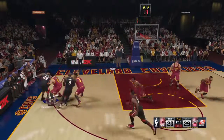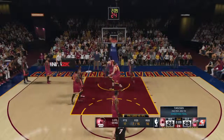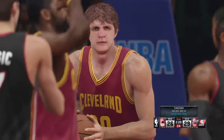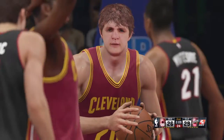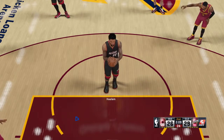Now here's Dang. 17 points for him last game against the Hawks in Atlanta. And a huge rebounding night as well, really controlling the glass. The offense just getting right to the rim, but at least they saved the layup with the foul. That's old school basketball rules. I mean, at the end of the day, no easy layups.